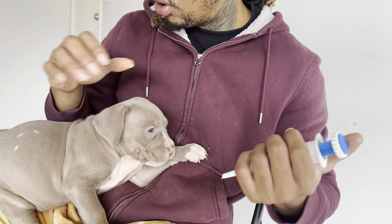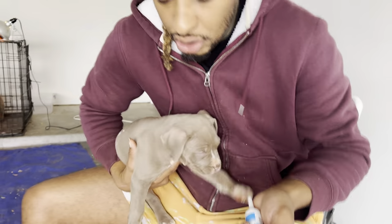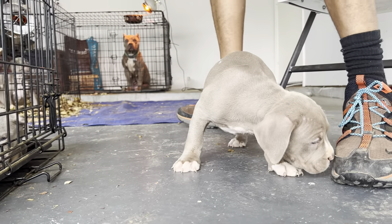Y'all give him a little bit more, and then I get the other one, because he is a lot bigger. He's huge. I'm going to give y'all a size reference, is what I'm saying.